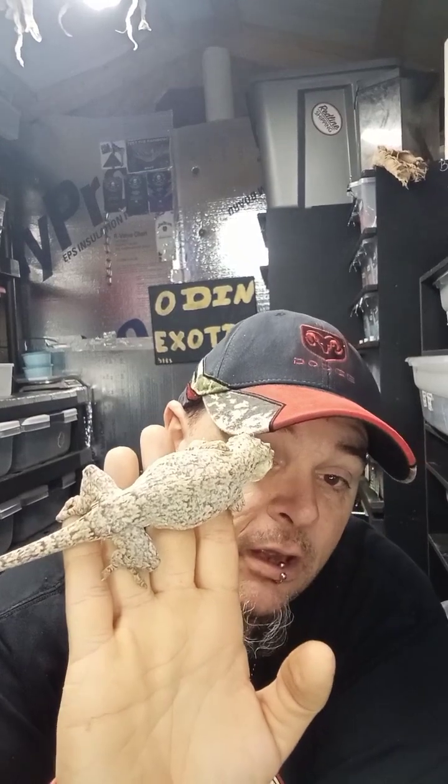Number 4 gecko that I own is probably my gargoyle geckos. I just love the way they have the horns, the way they get kind of big, and that's number one thing that I like. They are some ones that get big that are somewhat handleable.